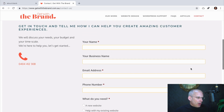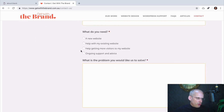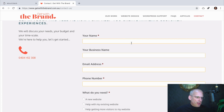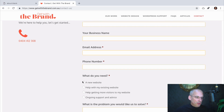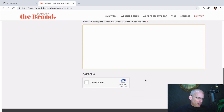Right. My criticism, if I have one, of this form is these last two fields, right? I know it's useful for you, but you're asking people to provide you with quite a lot of information at this stage. It might be better just to ask people for their name, their business name, email address, and phone number, and say we'll give you a call and we'll talk to you about your needs. You could just have a general messages form. I think you're maybe asking for a little bit too much.